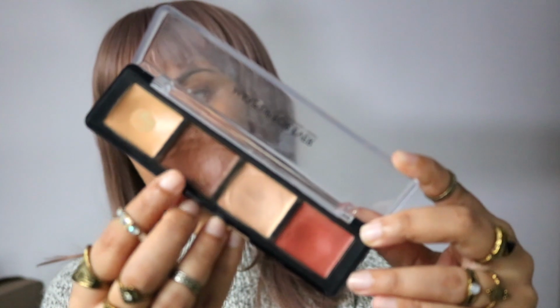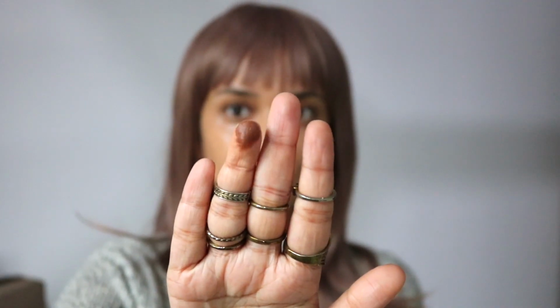Now to contour and add some definition, I'm using the dark shade from this palette. It is quite dark, but as you can see, it blends quite beautifully, and I like to use this to bronze my face a little bit too. So I'm applying this on my cheeks first and then blending it upwards with my beauty blender.